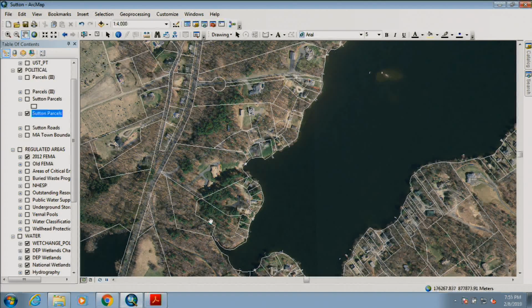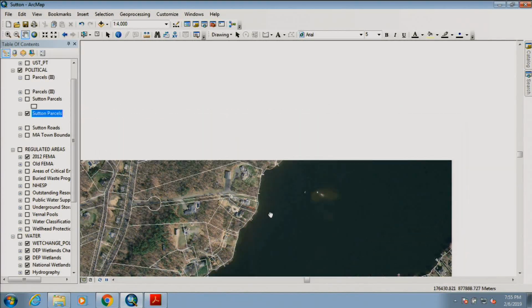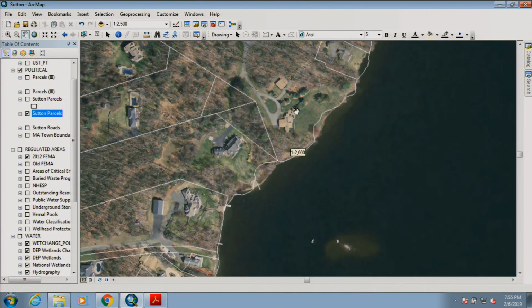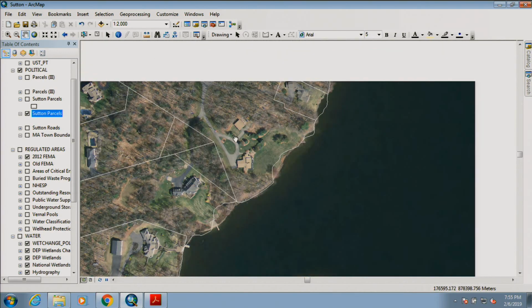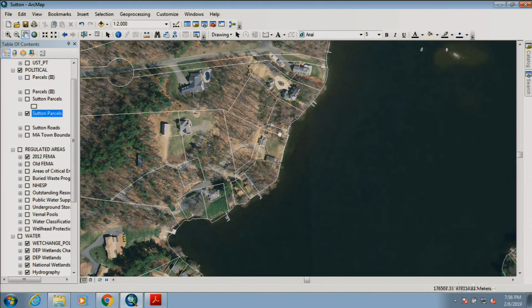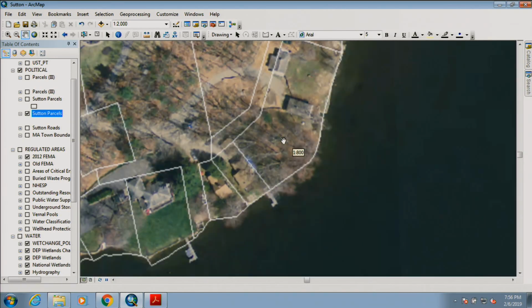Let me get it situated here. Which one is it? 26 Mallard Way. Which one of these is Mallard? One of them's Oak, one of them's Mallard. Right here. No, down, that one. Couple more. This one right here. Yes.